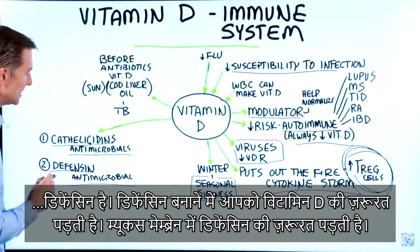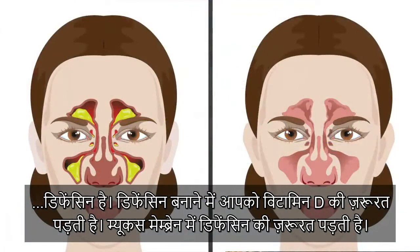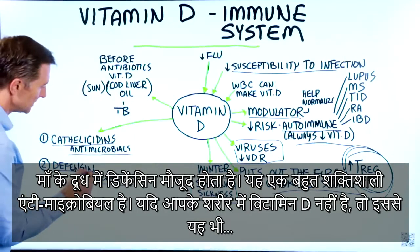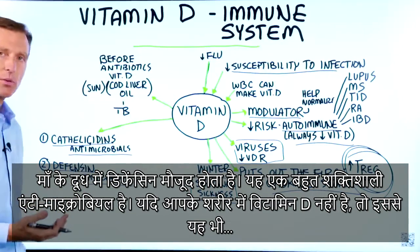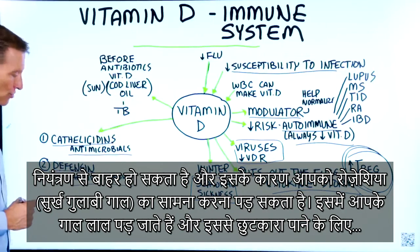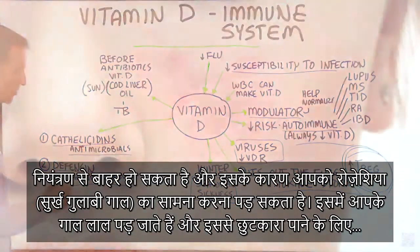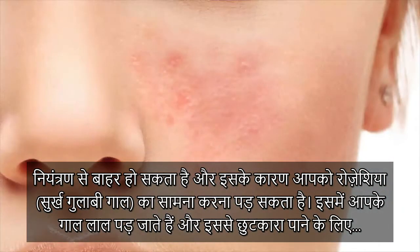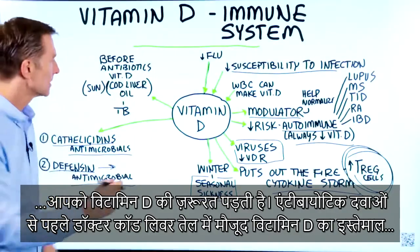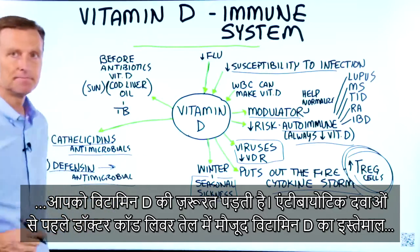Next chemical is defensin. You need vitamin D to make defensin. Defensin is needed in the mucous membranes. Breast milk has defensin. It's a very powerful antimicrobial. If you don't have vitamin D, this can also get out of control and it can create rosacea. Another remedy for rosacea, which is like the reddish cheeks, vitamin D.